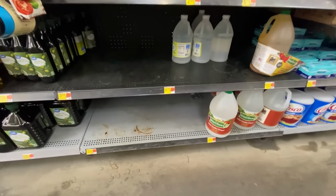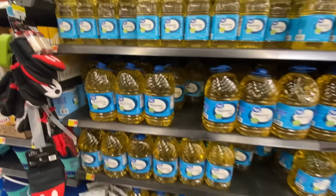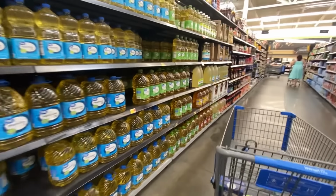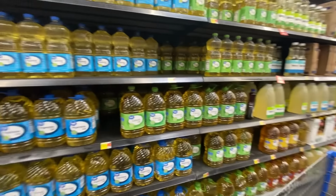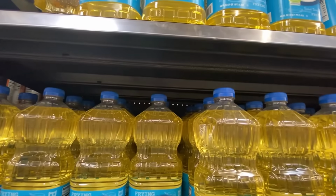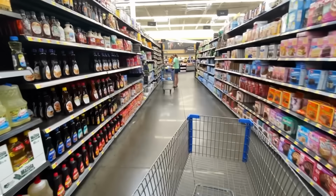Vinegar is running low in here. Vegetable oil that's in the gallon containers has gone up. They are now $9.12 for the vegetable oil. For the canola oil, they're now $9.98, so you might as well say $10 for cooking oil by the gallon. And then up here you have 45 fluid ounces for $3.97, all of which are good to be stocking up on.